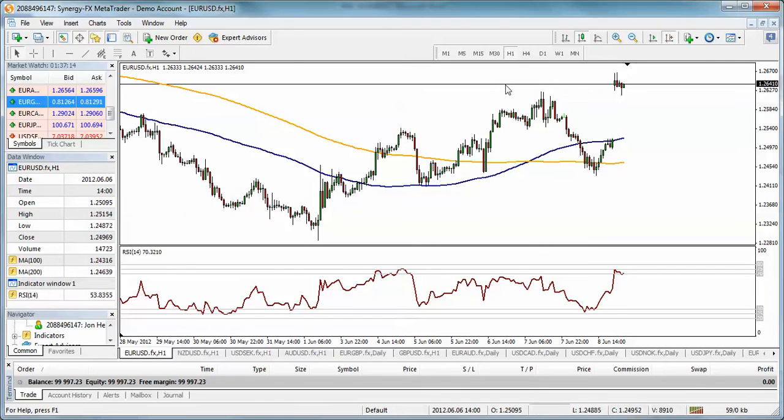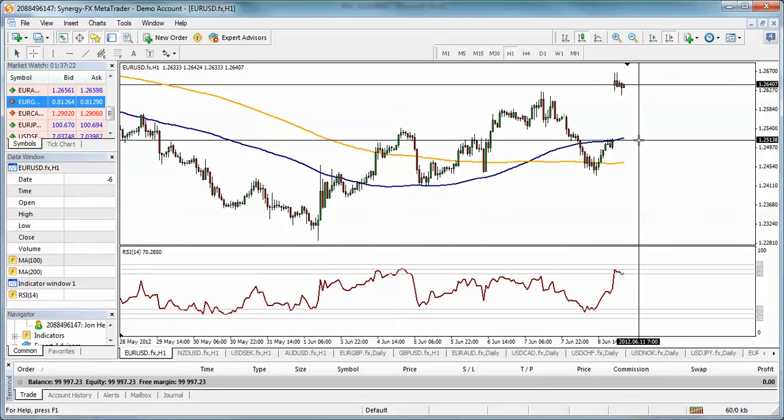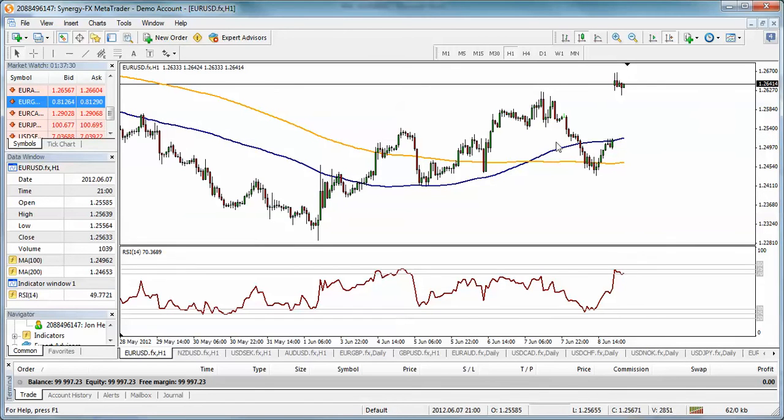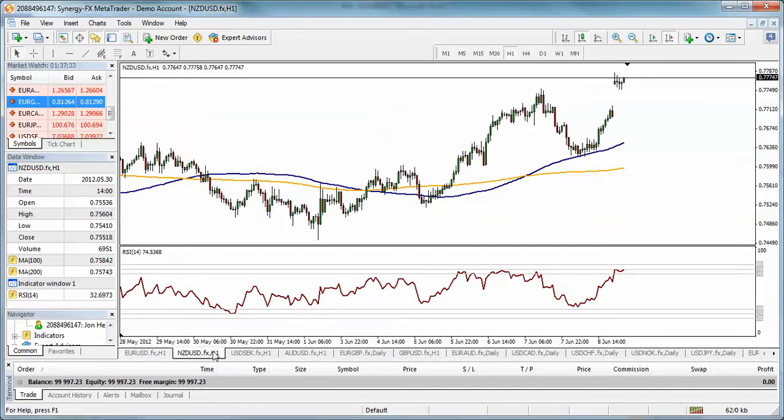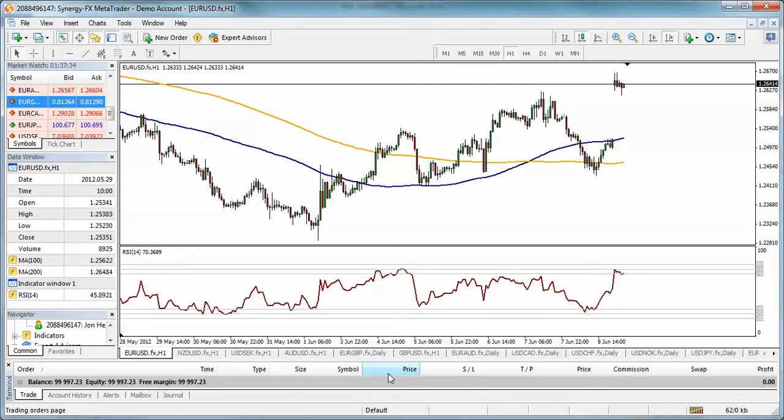So today we had a very interesting day on this first Sunday. We had a huge gap to the upside, which is something that you don't usually ever see, at least I haven't seen in my time trading. Almost a 130 pip gap to the upside from the euro dollar, as well as every other pair seemed to gap up or gap down. The US dollar was the biggest gap down over the weekend.